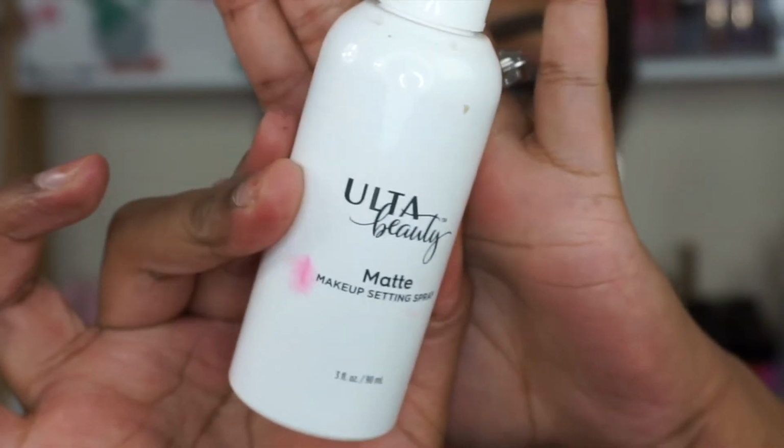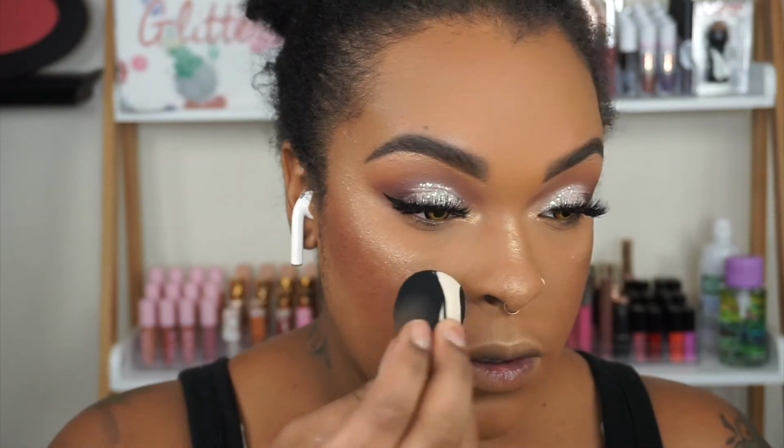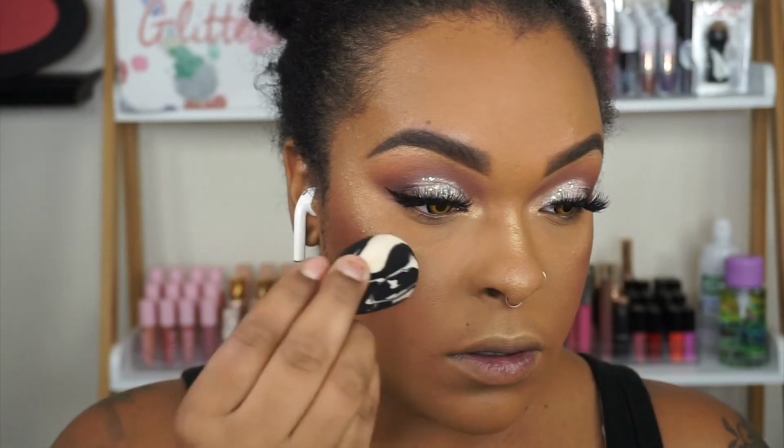All right, well, now we're gonna set everything with this Ulta Beauty matte setting spray. And do you see how there's dots? I use the sponge to clean it up so it doesn't ruin my foundation and powder.